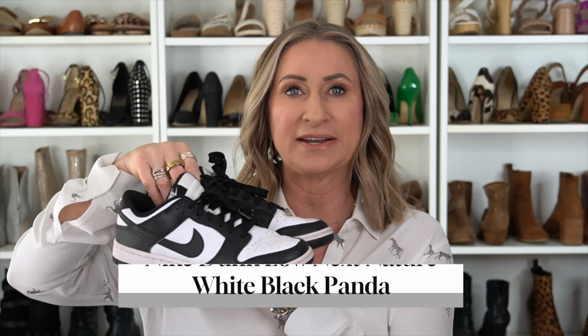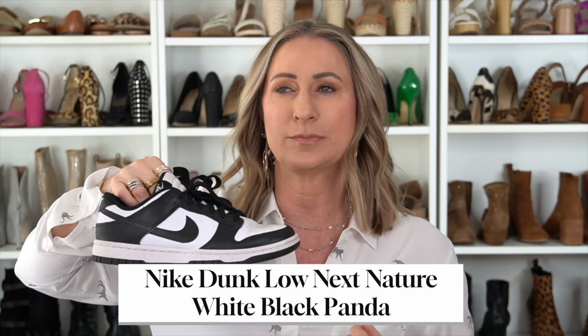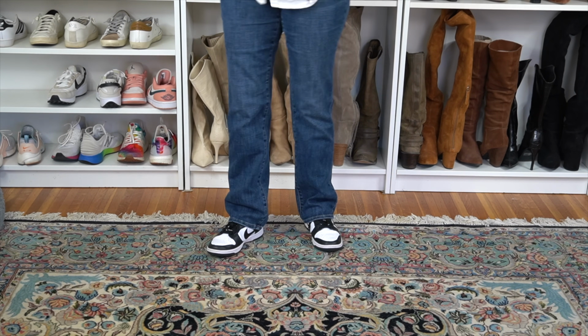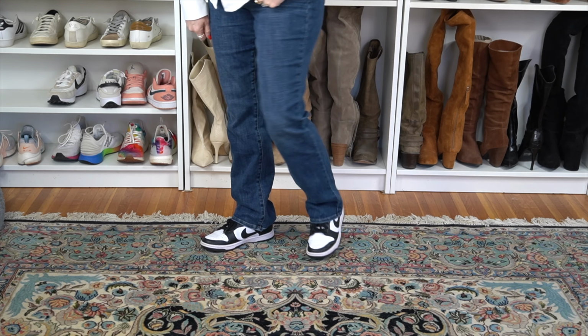The last pair of sneakers that I'm going to talk to you about are this pair right here. This is a pair of Nike Dunks. I think they're called the Panda. It's the black and white colorway. They are super comfortable, but these are a chunkier type of more statement or fashion sneaker. Now these I don't personally like with the ankle jeans.